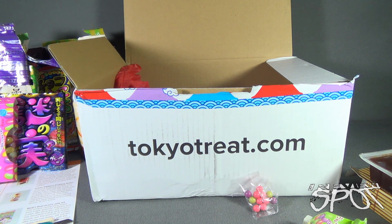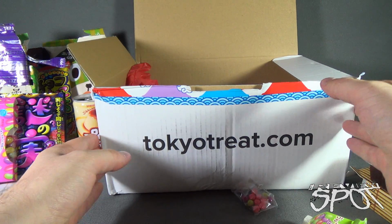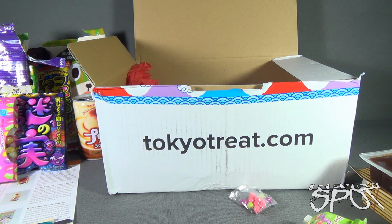So there you go, guys. Spots had a substantial look at the new TokyoTreat box for the month of October 2015.